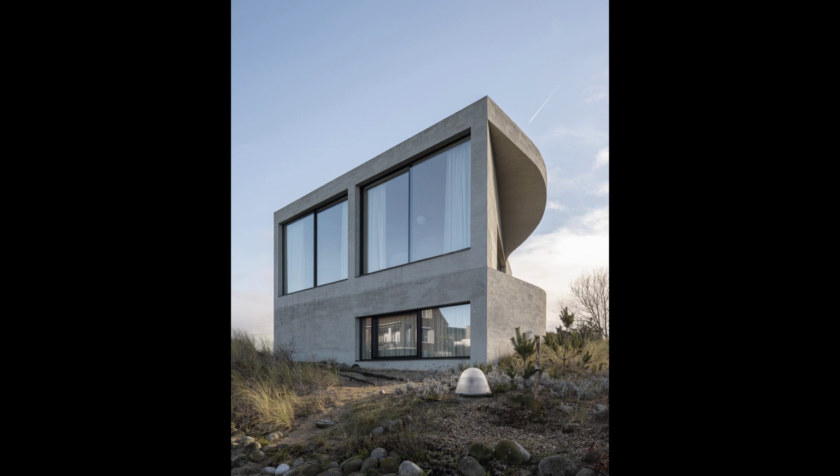The landscape design is just as intentional, with native dune grasses and stones tucking the house into its environment. It doesn't try to dominate the coast. Instead, it looks like it has always belonged here. That large window on the upper floor hints at the expansive views waiting inside, drawing you closer to see how the exterior strength translates into interior comfort.